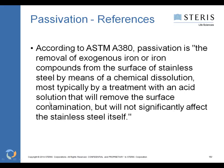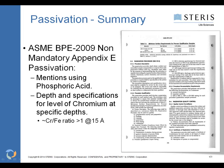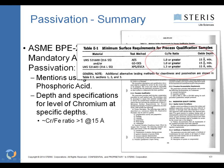So the ASME BPE 2009 non-mandatory appendix, like I mentioned before, mentions the phosphoric acid, but it also has the depth and specifications for your chromium levels at specific depths. So according to this, the chromium to iron ratio should be greater than 1 at 15 angstroms, so you actually have quantitative specifications that you could provide to your provider or you can use as a check. And again, this isn't an easy way to measure your surface because you actually have to go down and look at it with the XPS, and this is typically done on sacrificial coupons.